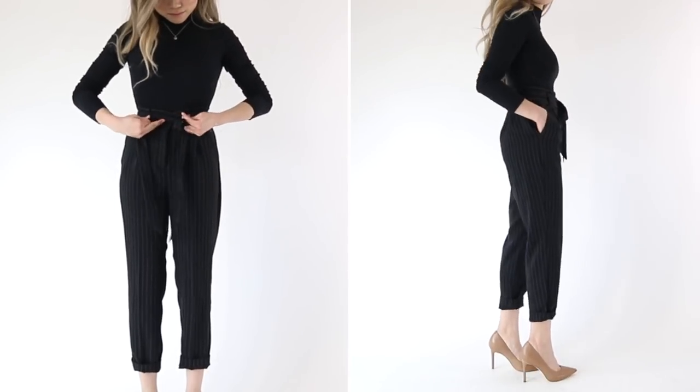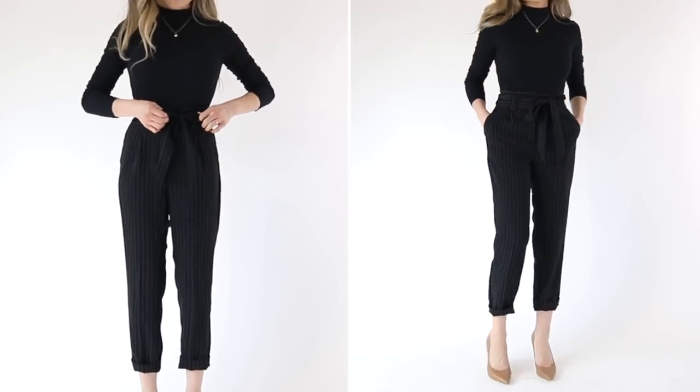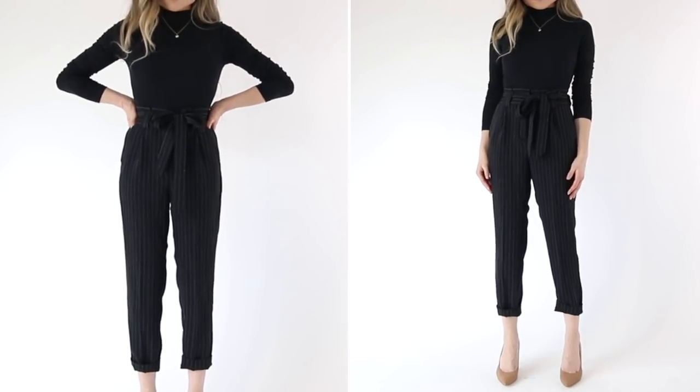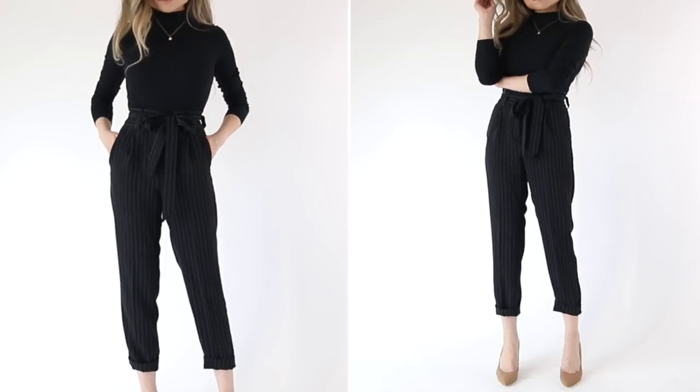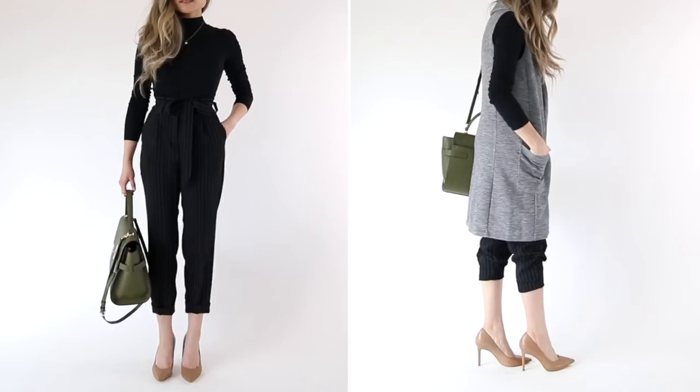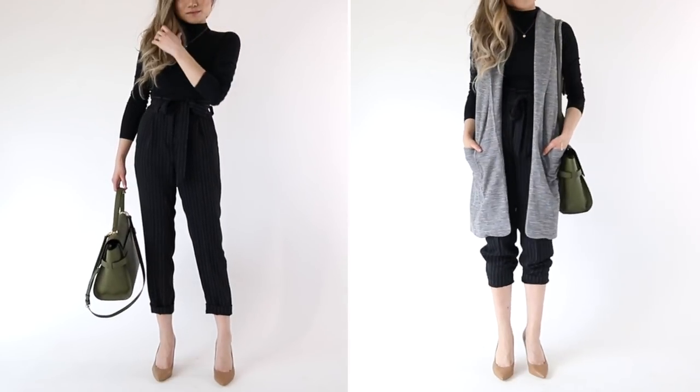I tucked that into these Express high-waisted pinstripe pants that have this little sash that you can use to really accentuate the waist and tie it off. It almost looks like a paper bag style pant, and then the actual pattern is a subtle pinstripe. So even though they are black, you get a little bit of something extra there to break up the black on black.